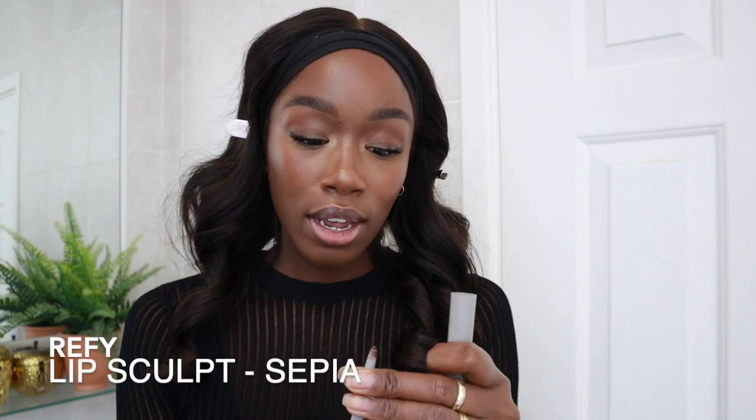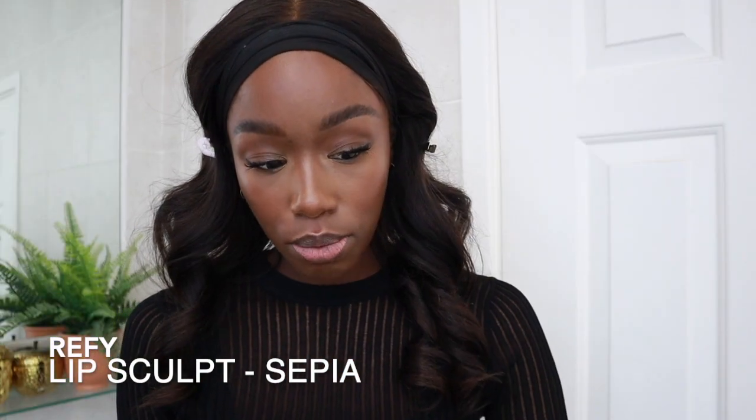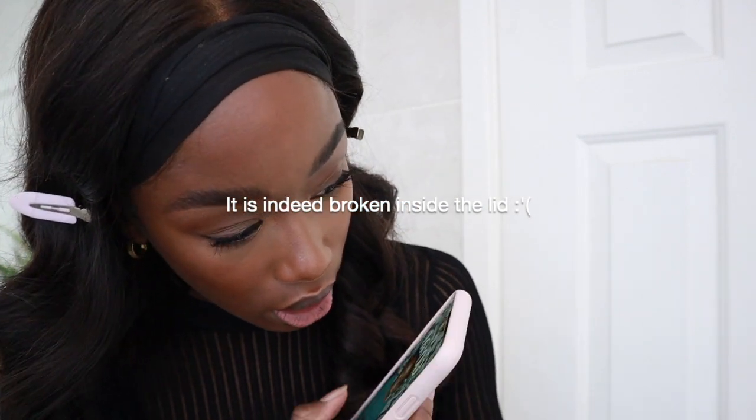The final product that I have to share with you, is it the final one? Is the Refi Lip Sculpt. Now, oh my gosh. I think it's gotten broken inside. There is no way that's all I've got left. Unless the twist. Okay, sorry guys. I think this twist has stopped. For some reason, it's not twisting up, but there's no way I could have used all of this. I've literally had it since Black Friday. I can't see if it's broken inside the lid. Oh, I think it's in the lid or something.